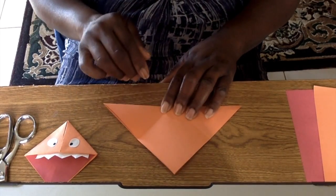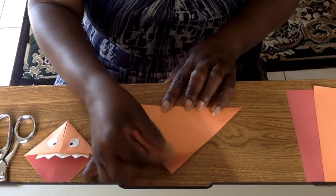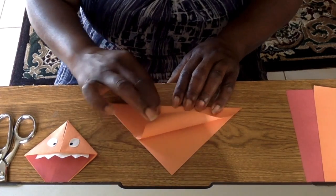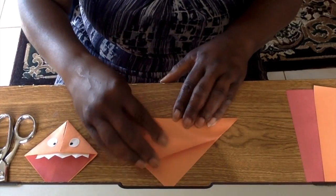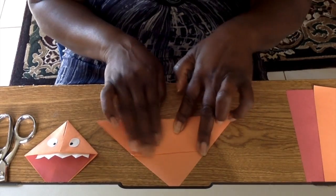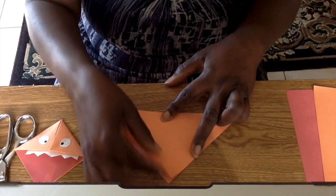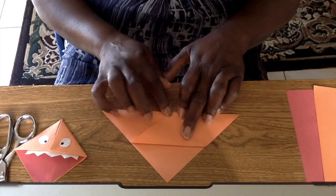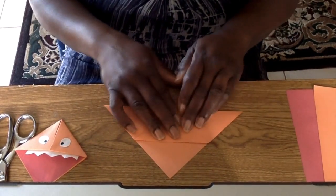The reason I did this one first is it gave me the lines to figure out where my little triangle at the top is going to fold down. Before, I had to guess where it was and it was a little off, but now I see the lines. I'm going to fold it right down to the middle, to the tip right here. And it fits between the two lines I have.